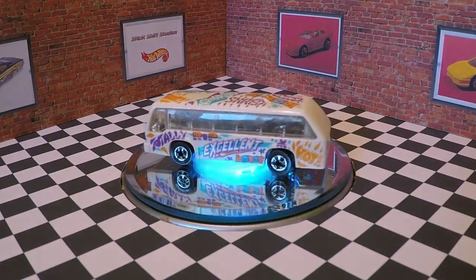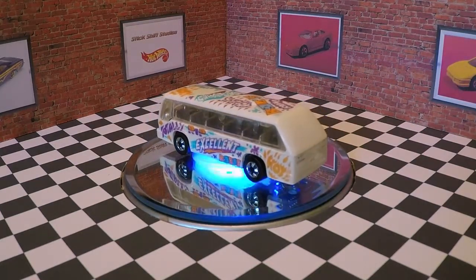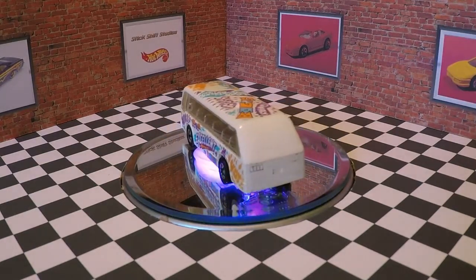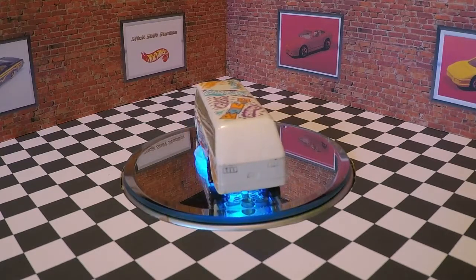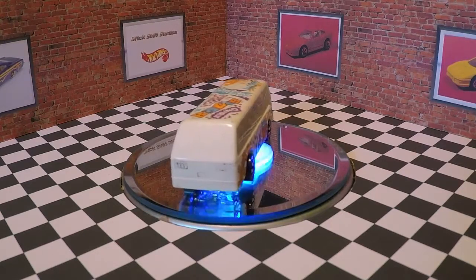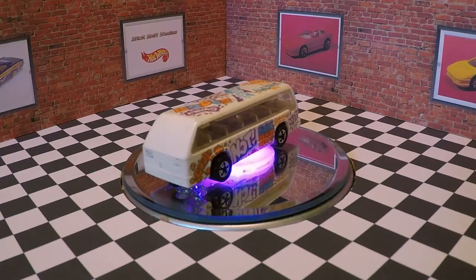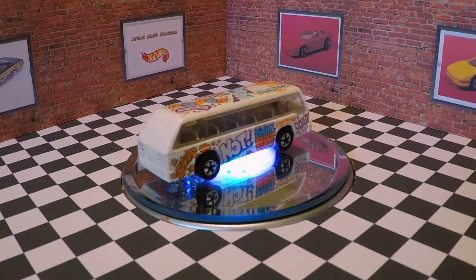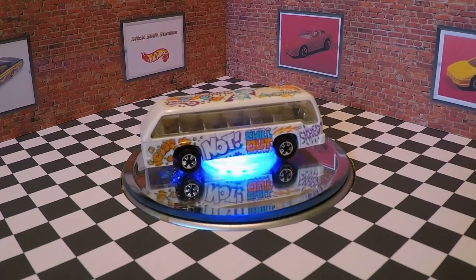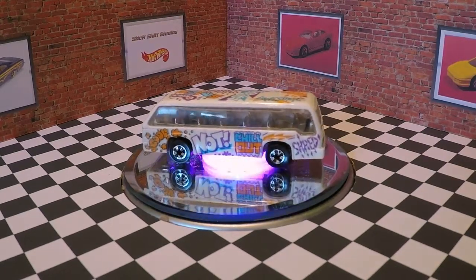Next, we have Rapid Transit. That was renamed for this series to Bus Boys, and this vehicle comes in 2 different variations, a white bus and a yellow bus. The tampos are brown, orange, and green, and they are graffiti, which is very cool. What's interesting, I think, is the words that are spelled in the graffiti. They're very 90s. Chill out, cool, not, shred, awesome, cowabunga, bogus, gnarly, shred, hot.